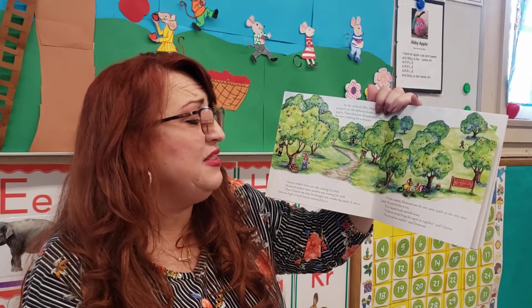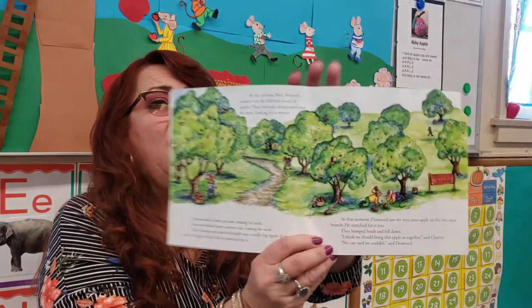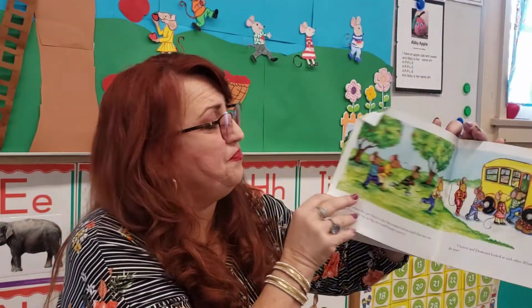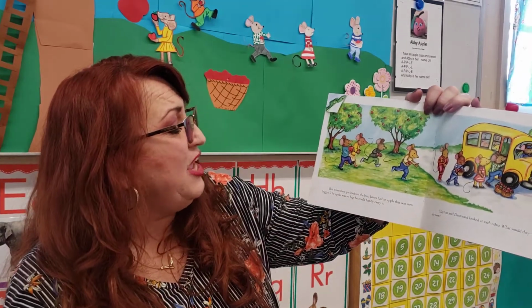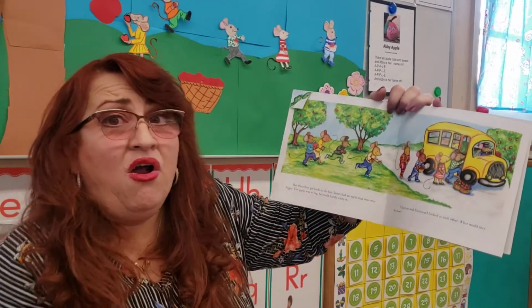"I think we should bring this apple in together," said Clayton. "No one said we couldn't," said Desmond. Oh, good, they're using teamwork. That's good friendship. But when they got back to the bus, James had an apple that was even bigger. The apple was so big, he could hardly carry it.